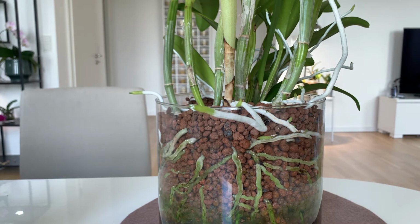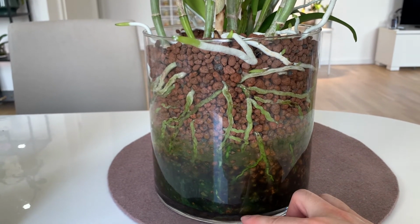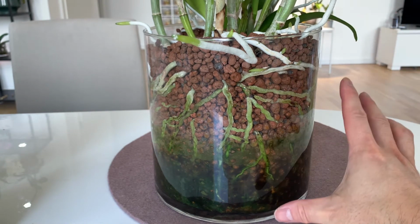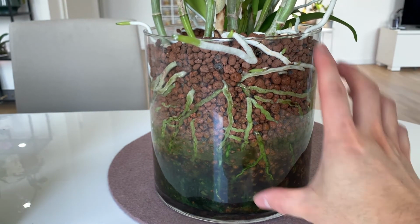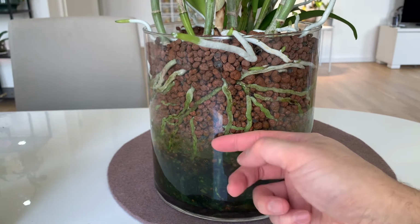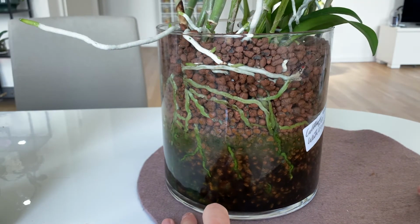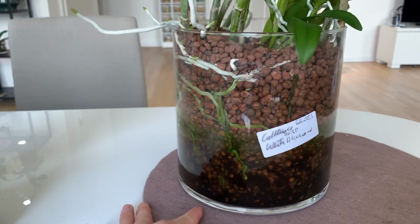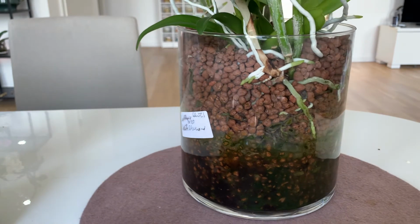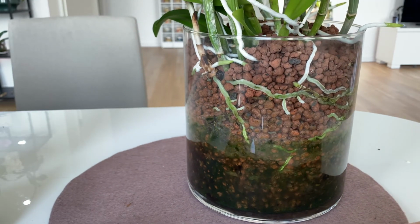Now I don't know what these roots down here will do in the future, if they're going to rot. I will have to repot it at some point, and maybe I will put the whole thing in a glass container, so I can remove the whole pot and then clean out the algae that formed here. But this one's really easy to grow, doing really well, but it's under artificial light though. I don't know how this one would do on an eastern facing or western facing windowsill, but people grow it on windowsills too. They do bloom, so I think it should be fine.